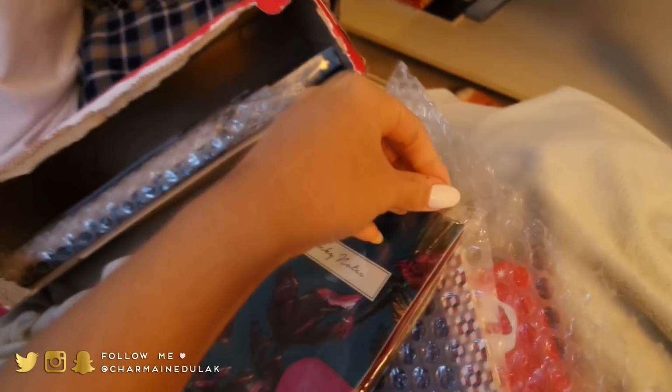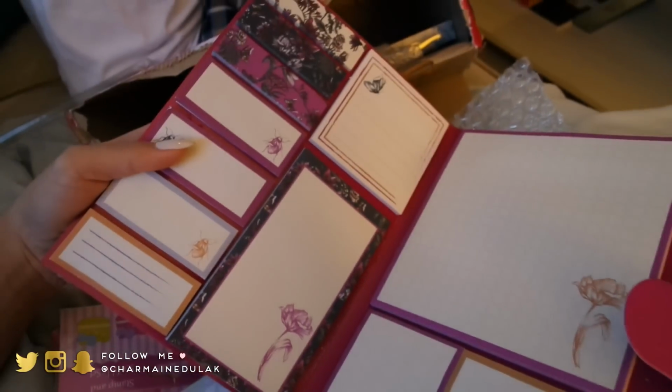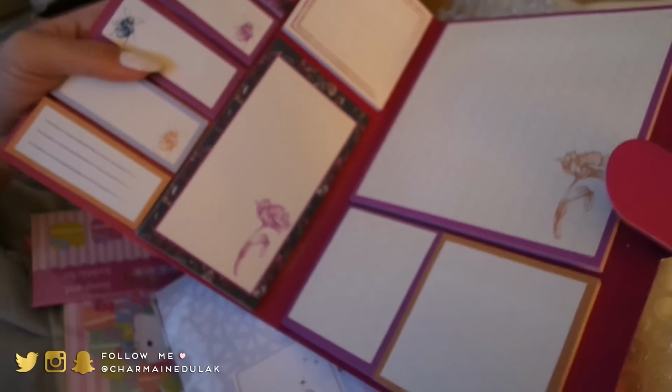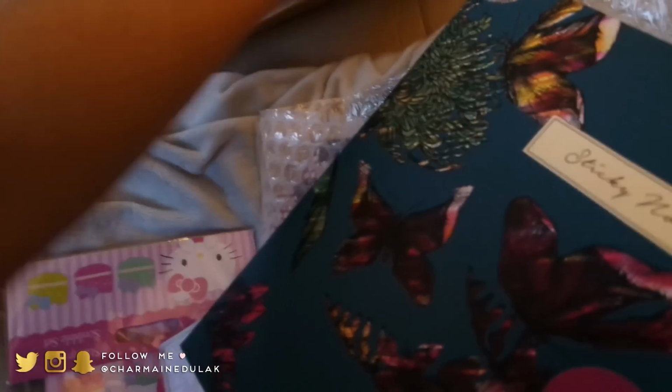Oh! Oh my gosh! Sticky notes. Look inside. What am I supposed to look inside? Oh my gosh. Oh wow. Oh, this is so pretty. Oh my god. Oh my gosh. I love these.